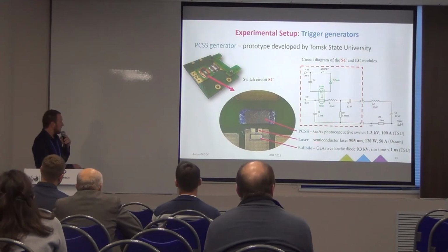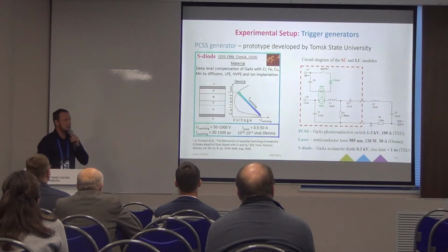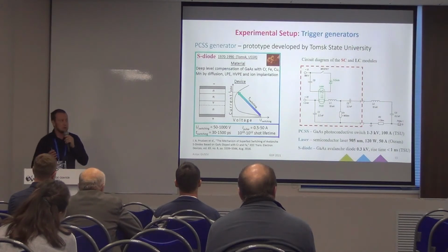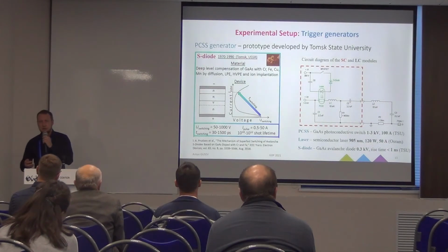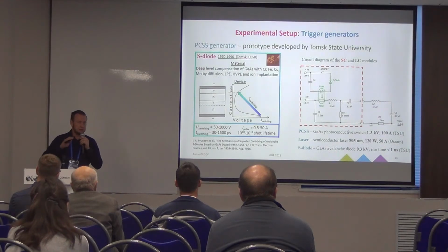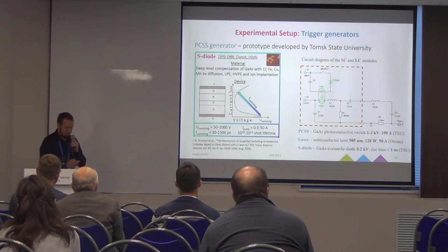And in my opinion, this is the most interesting part, because this diode allows converting relatively slow pulses up to DC into sub-nanosecond pulses. Unfortunately, I don't have time to explain everything about the S-diode, but I encourage you to read publications about this diode, because previously it was used in the microwave domain, but now with increased voltage and current, this device is more or less suitable for pulse power applications as well.